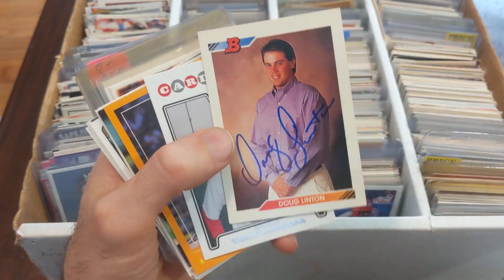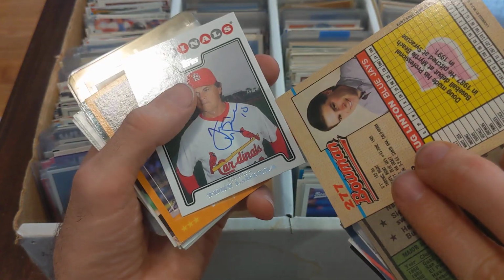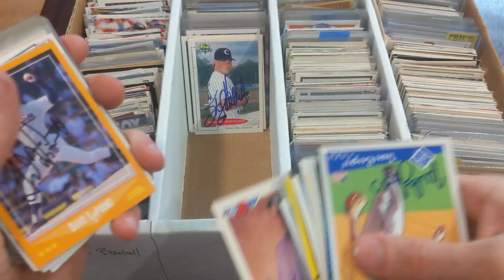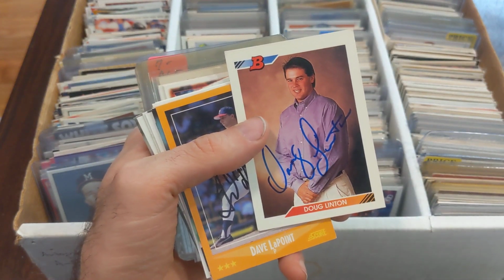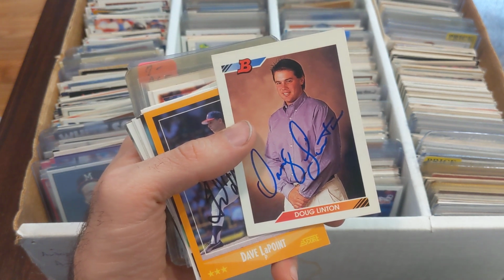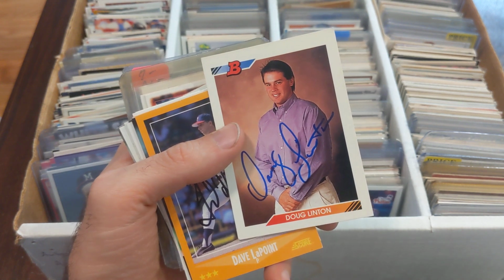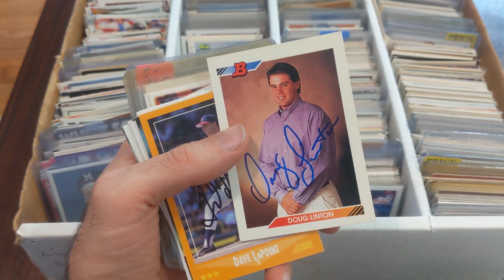This guy was a coach when I was in Colorado Springs, very nice guy. Talked to him a lot of times. Tony LaRusso, that's nice. But yeah, he was really cool. One of my favorite things to do when I was the PR intern was go and interview these guys and pick their brains on scouting and stuff, because I always wanted to work in a front office. Doug Linton was just very approachable, very fun to talk to.